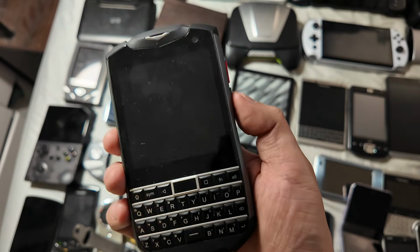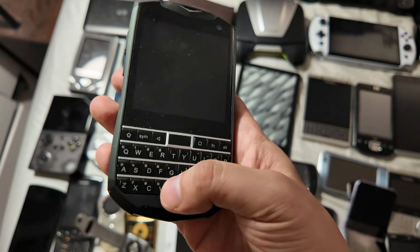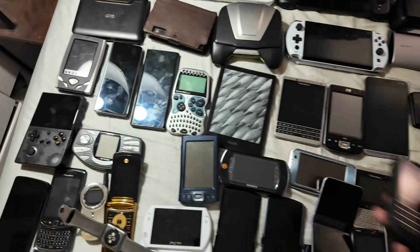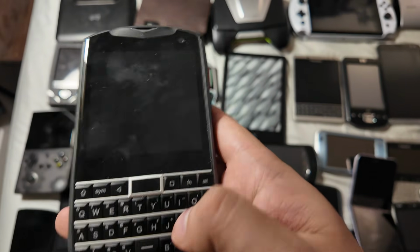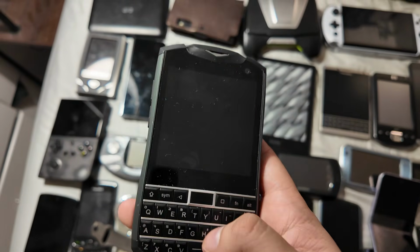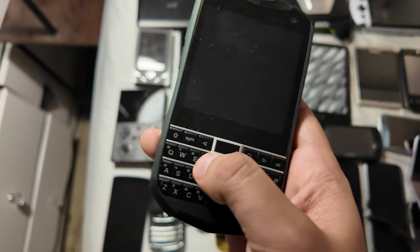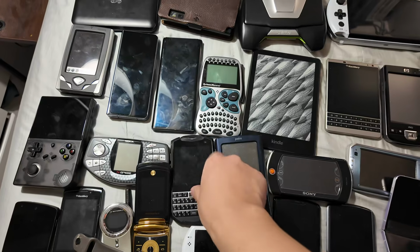Still usable, and it's interesting. It's not that powerful or anything. I would never use it as a primary phone, but the keys are okay. They're not exactly the Key2, but still, the keys aren't bad. It's what you'd expect. If you're a BlackBerry fan, I think Unihertz is really the only option you can get, unless you want to go for the Clicks keyboard, which to me is not... I'm not sure how usable that is, but the Unihertz Pocket is pretty good.